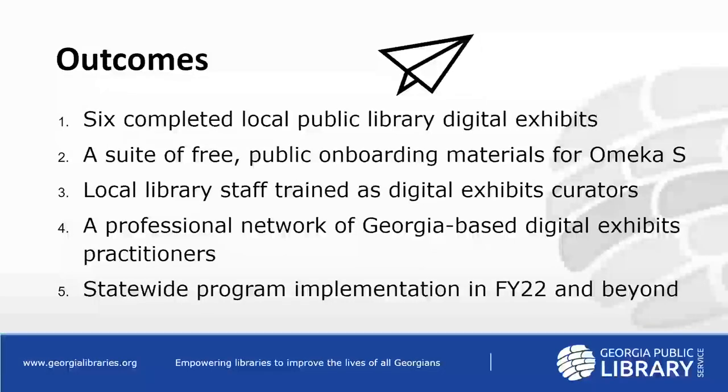We have six outcomes for the project so far. We've got six completed exhibits. By next year, we'll have nine, as some of our former cohort members will be adding new exhibits as well. So we're opening the platform up, not just to members or libraries who are member cohorts, but to anyone who feels comfortable or has adequate training in the digital exhibit creation process.